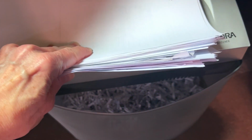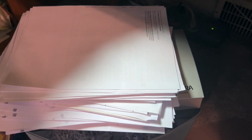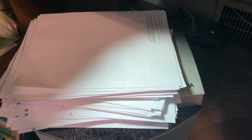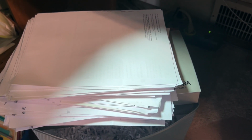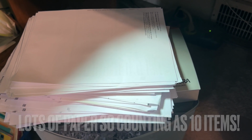So I'm going to show you the pile that I have for today to be shredded. This was just a quick going through, and I got this whole pile, and I've already shredded some, and then I decided, hey, I'm going to share it with you guys to inspire you too. So go into those folders and pull out papers you don't need anymore. Shred them if they have sensitive information. Let's go. Go find your paper.